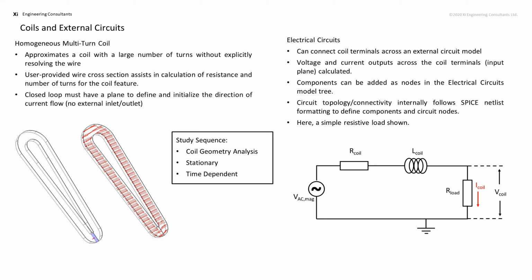Here, since the loop is closed, an internal input plane is shown. As a result of this, the first step in a study needs to be a coil geometry analysis in order to know the nominal direction of current flow, especially if a coil has a more complex geometry. This pre-solution step is shown with the red arrows.